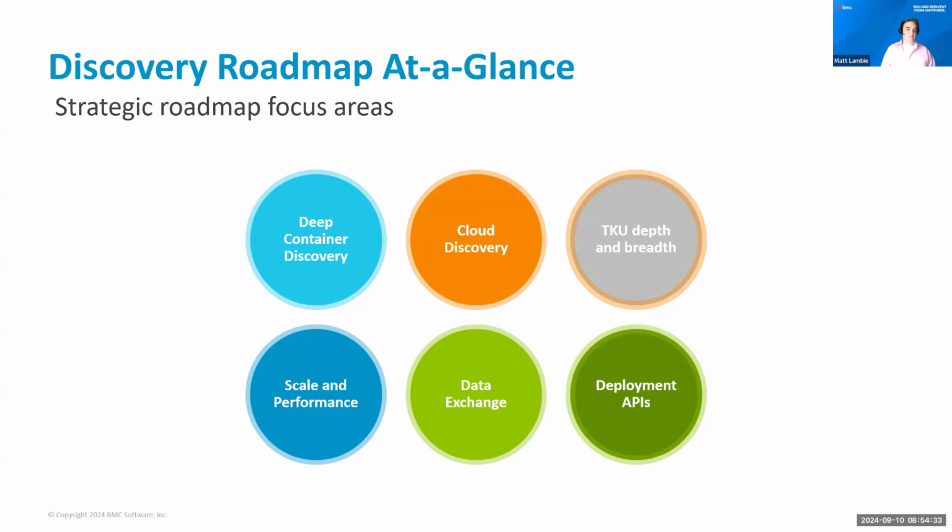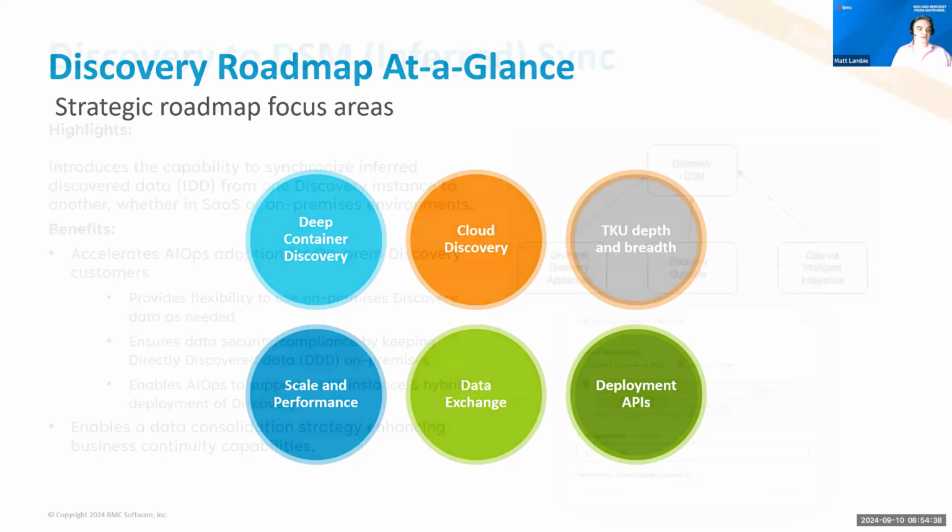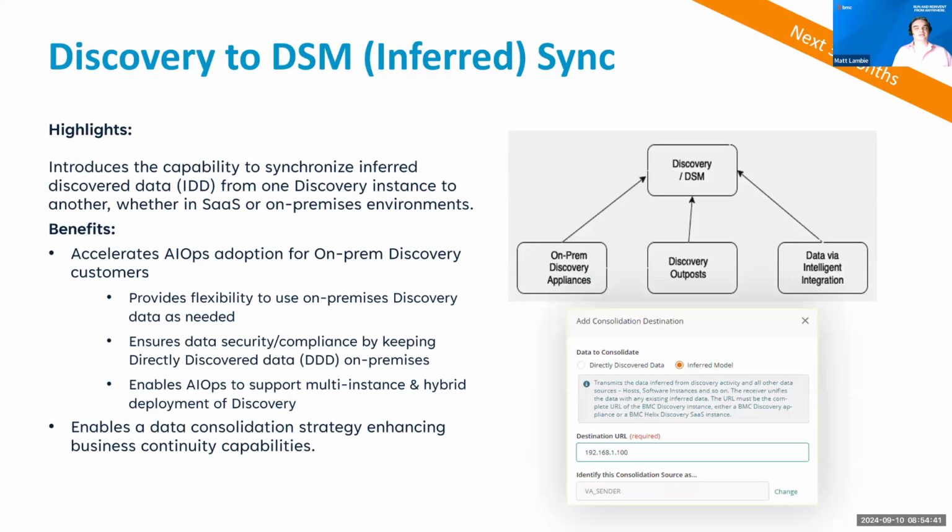And we're going to just skip through a couple of impending releases, features for the next release. And one of them, very exciting on this one, is the ability to have a new synchronization connection. So the DSM sync, as it's called, inferred sync within the technology, is the ability to pass the inferred data, not the directly discovered data. So with discovery consolidation as is today, which is not going away, it will still be there, is the ability to only send your results data, the inferred data, to another instance of discovery.